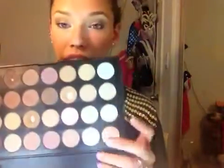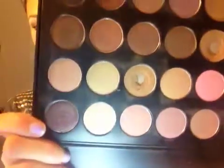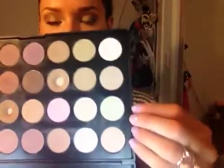I do find that the lighter colors over here are pretty shimmery. I don't know if you can tell. Let me zoom in so they show up closer. You can see the other colors that I had gone into. This is a shimmery color also. There's a couple shimmers over here, and I don't find them to be super pigmented. They're a little bit powdery. Sometimes it's a hit and miss with these eyeshadows. Some of them can be good, such as the ones that I use like crazy, and some of them, as you can see, kind of disappear. They disappear on the lid too, which is awful because I want them for my lid.